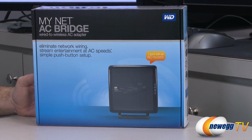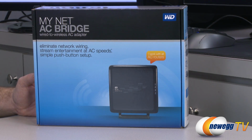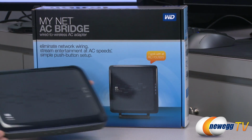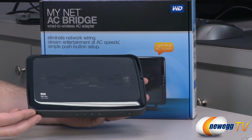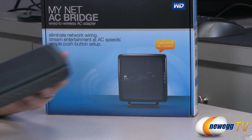And next up, we're going to talk about the MyNet AC Bridge. And you will note the little speech bubble there indicating it works with all AC routers. That's because AC is a wireless standard, and as long as the hardware is built to that standard, it should be intercompatible, if that's a word. Although Western Digital would of course prefer that you use the MyNet AC1300. As long as you have a router, you can actually set up this bridge.